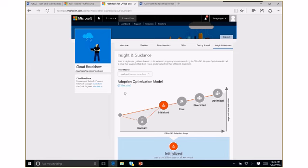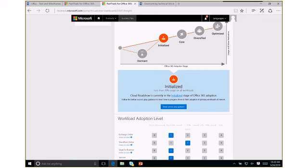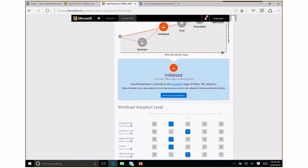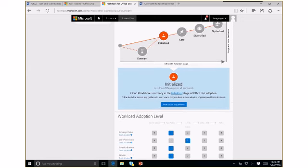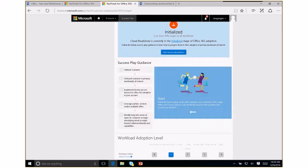And so we can look then also at the workload level on where they are and how active they are across Exchange, SharePoint, Skype, etc. And then going with that, you as a partner can then understand what kind of success plays or guidance is going to be needed to move that customer along the journey.